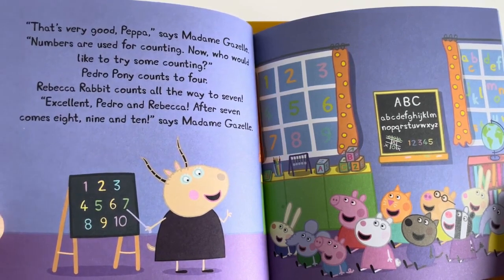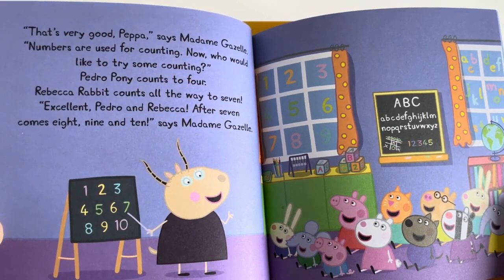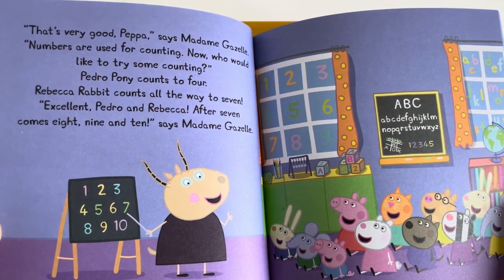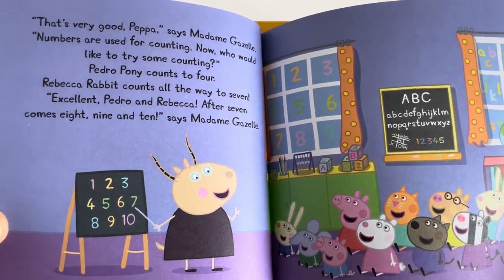Petro Pony counts to 4. Rebecca Rabbit counts all the way to 7. Excellent, Petro and Rebecca. After 7 comes 8, 9 and 10, says Madam Gazelle.